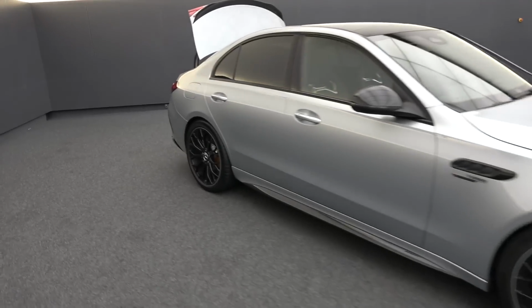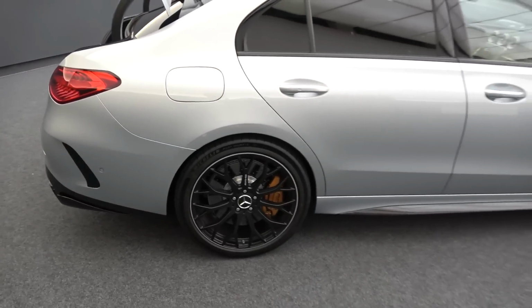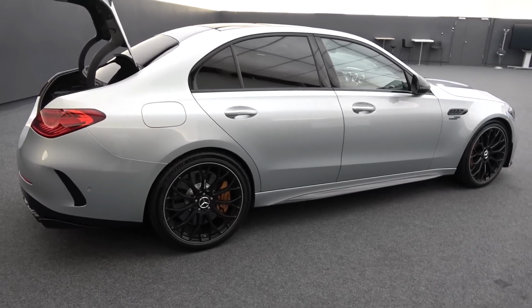For example, the rear wheel steering, where the wheels can turn up to 2.5 degrees. That's to help you at slower speed, turning them in the opposite direction to the front wheels to help with shortening the turning radius, and at higher speed to go in the same direction to help with stability.